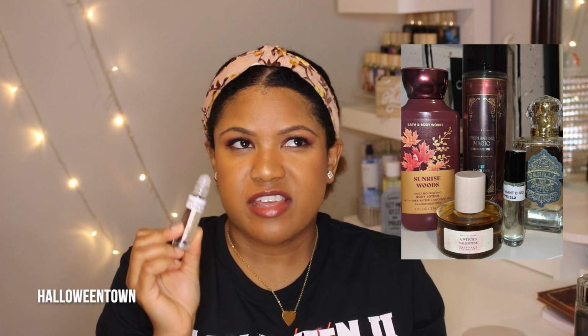And I was thinking about which perfume oil I would choose with this. I chose this one, which is Jimmy Choo I Want You. This has some type of fruity note in there as well. It's like a very bright fruit.